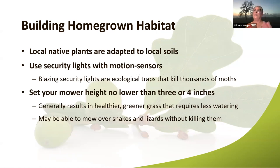So using our local natives, as I mentioned before, they are adapted to our soils. They are used to soils that are not rich in organic matter. Some of them, if they do need that, grow where they already get that, where leaves tend to collect and just sit and decay. And you'll see that the plant life that grows in those locations is very different than the plants that grow out where there's not as much leaf litter and other plant material decaying.